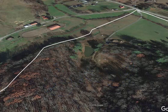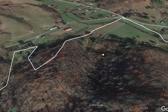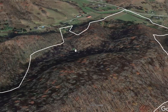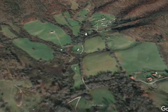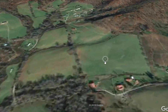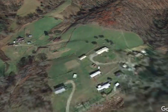I'm trying to think if there's anything I haven't covered. Oh, your winter time, it's going to be about food. If there's any food out in here, it's going to hold deer. I did notice that over here, there's a lot of open fields, and I don't know if there's some farm stuff, agriculture stuff going on, or if these are just hay fields or what.